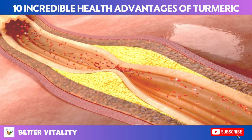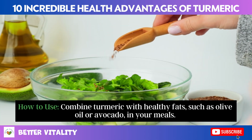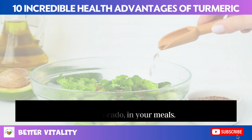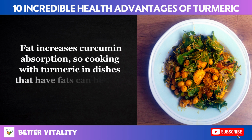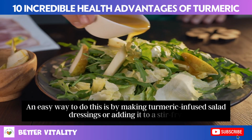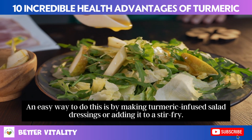How to use. Combine turmeric with healthy fats, such as olive oil or avocado, in your meals. Fat increases curcumin absorption, so cooking with turmeric in dishes that have fats can be very beneficial. An easy way to do this is by making turmeric-infused salad dressings or adding it to a stir-fry.